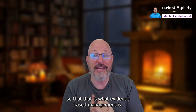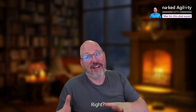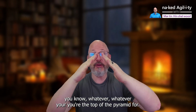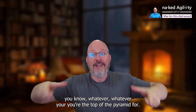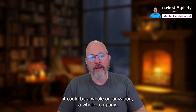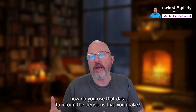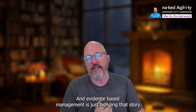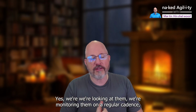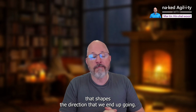So that is what evidence-based management is. We're going to use evidence to manage our organization. This is something a manager would use at the top of the pyramid, whether it's a product, a service, or a whole company. How are you measuring these things, and how do you use that data to inform the decisions that you make? Evidence-based management is just bringing that story together and saying, yes, we have metrics, yes, we're looking at them, we're monitoring them on a regular cadence, and we're making different decisions based on those metrics and seeing how that shapes the direction that we end up going.